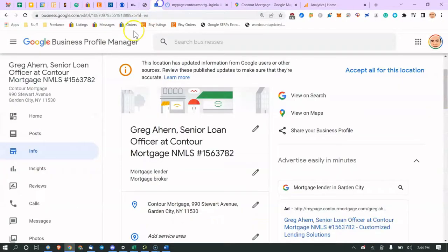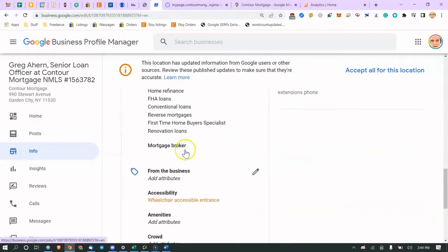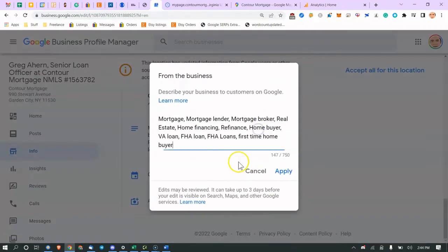Business profile information. There's something called use what Google gives you. If Google gives you a 750 character limit, you want to use as much of it as possible. This is not good because you're only using 147 characters of 750. It doesn't have to be 750; it can be 680 or 720, but it needs to be a lot more than 147.